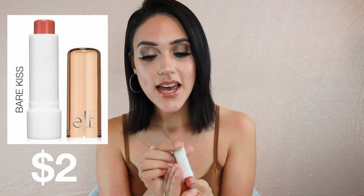I have 3 lipsticks that I really am so excited to talk about because these are my favorite lipsticks, and honestly, these are the lipsticks that I wear on an everyday basis because I don't wear makeup every single day, or I don't wear makeup like half of a day and then I put my makeup on towards the afternoon or something. But for the most part, I wear this lip tint, Bare Kiss.